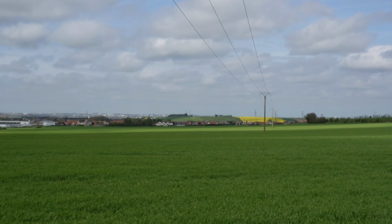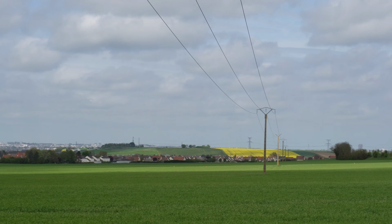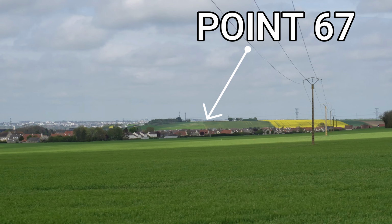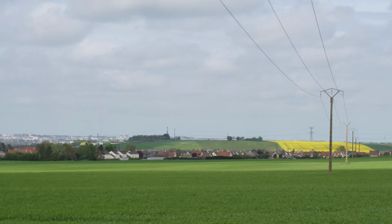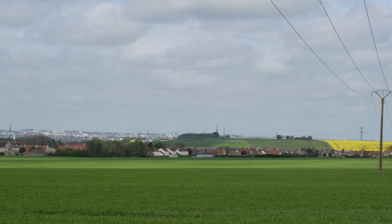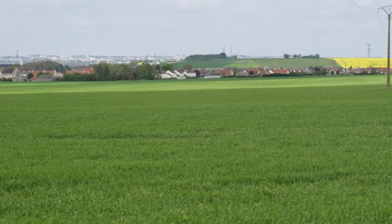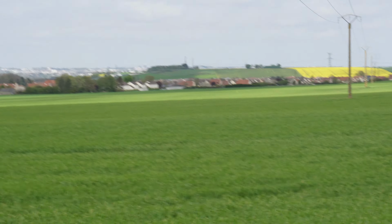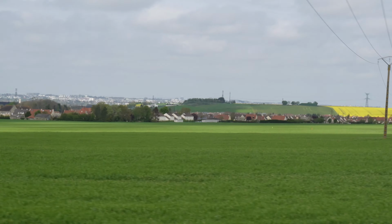So directly ahead, you can see the field of canola to the right, that green patch, and then the top, that is point 67. That's the vantage point that the Canadians had through most of this, especially being able to direct artillery, which is further back, and able to hit these positions when they can, when there's not communication breakdowns, which unfortunately in this area happened frequently.